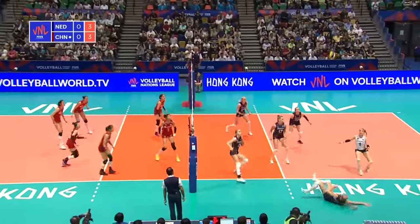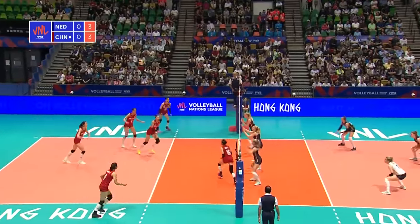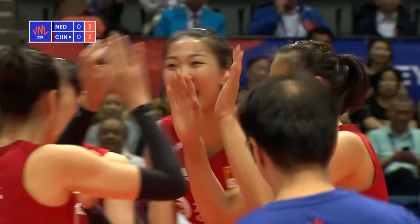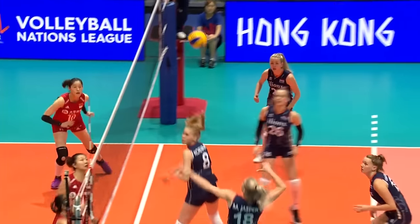Oh, a wonderful block, but a wonderful keep-in by the Dutch. That one's got snow on it. It's going to be set up. Oh, what a fake. Absolutely superb from the Chinese. Gong putting that one away, but this was a super fast attack.